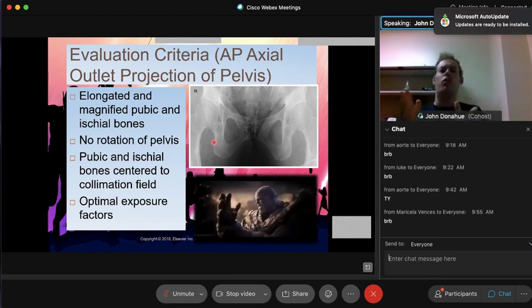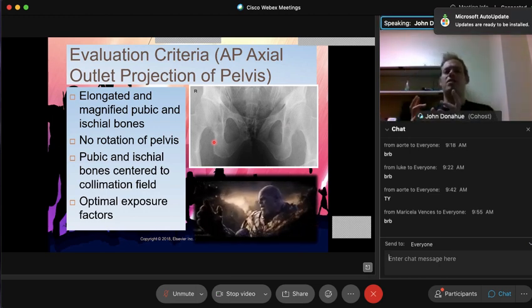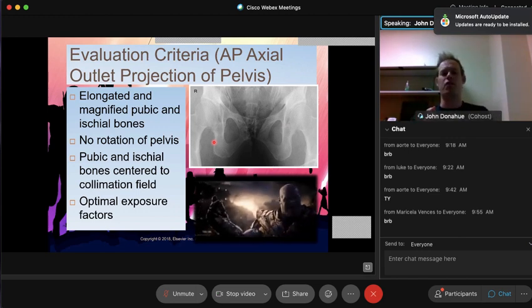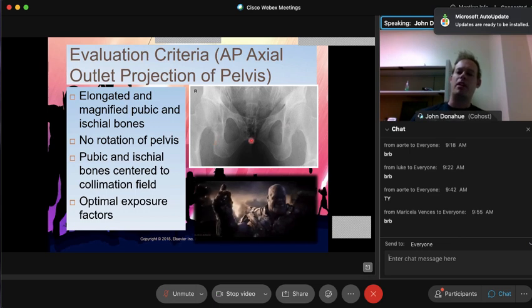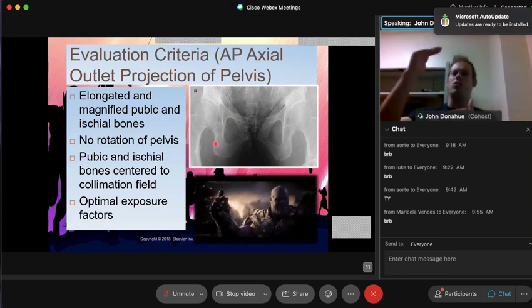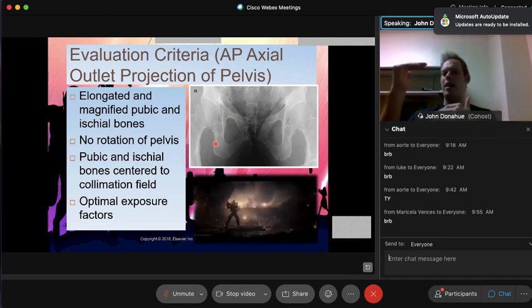So what are the main things we're looking for in this outlet projection? The main things that we are magnifying and stretching out are the pubic and ischial bones specifically. We're looking for those obturator foramen to be nice and wide open like we see right here. Symphysis pubis is stretched out, the inferior ramus is stretched out, ischial tuberosity is stretched out, it's all distorted, but we want that to happen. That's why we're adding that angle.